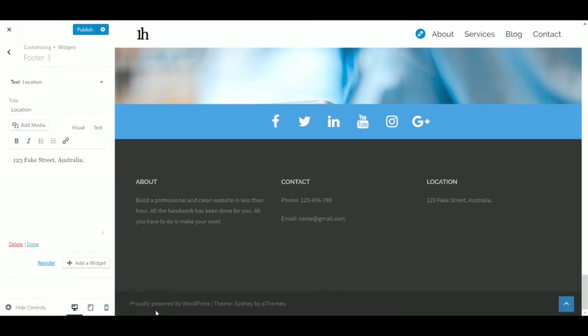doesn't look very professional to have Prairie powered by WordPress, theme by Sydney theme. So I'm going to show you guys how you can easily change this without having to edit any code or anything that could mess up your site. So let's just easily do that now. So if we just hit publish, and we're going to exit out of it now.